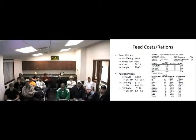Those numbers were developed with a Cowbytes ration formulating program, and I just have an example on this slide of what that will do. It will actually formulate the ration, tell you how many pounds per feed to feed. It will tell you what the ration contains, and it will predict performance. So we use that tool to help come up with meeting our performance targets.